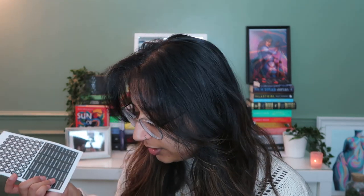Now this is why I don't know if they sent me the outlet version, purely because I just thought the outlet version came as is. I didn't realize it got these additional stickers. Now these stickers are cute, but this is not enough for a whole year. This isn't enough. But they're cute.